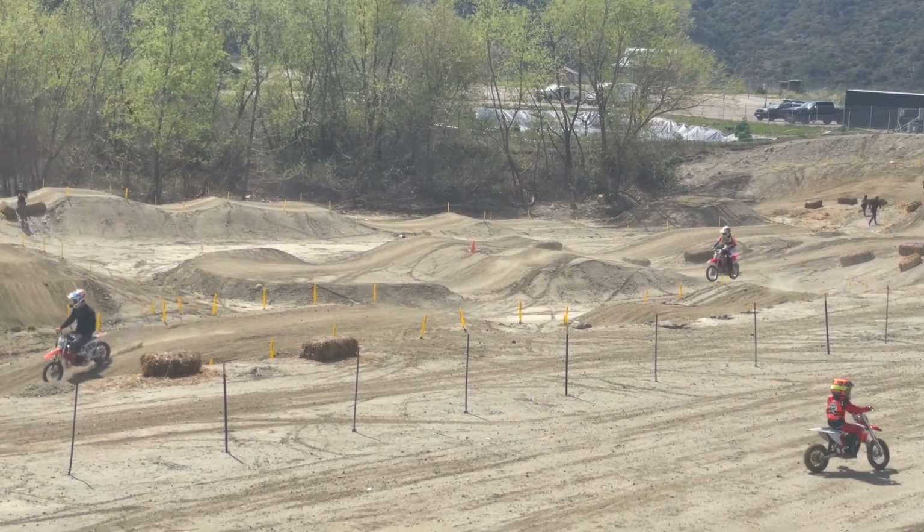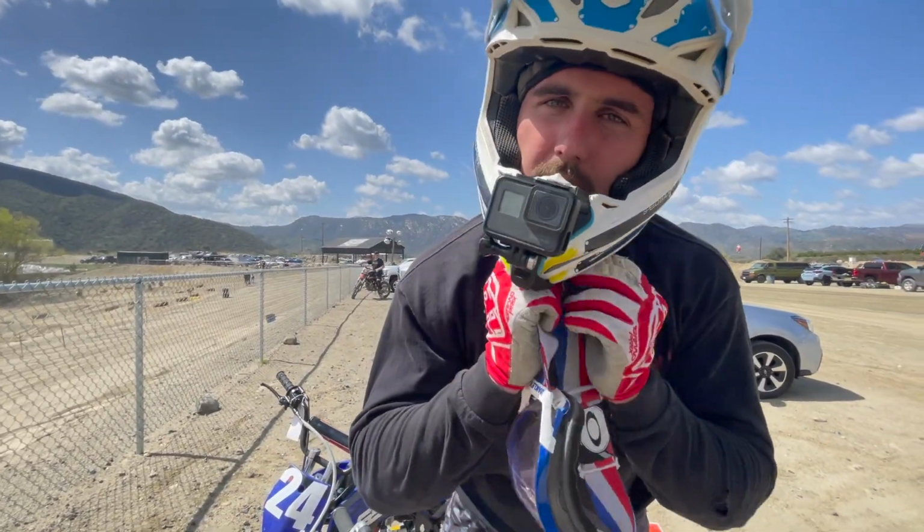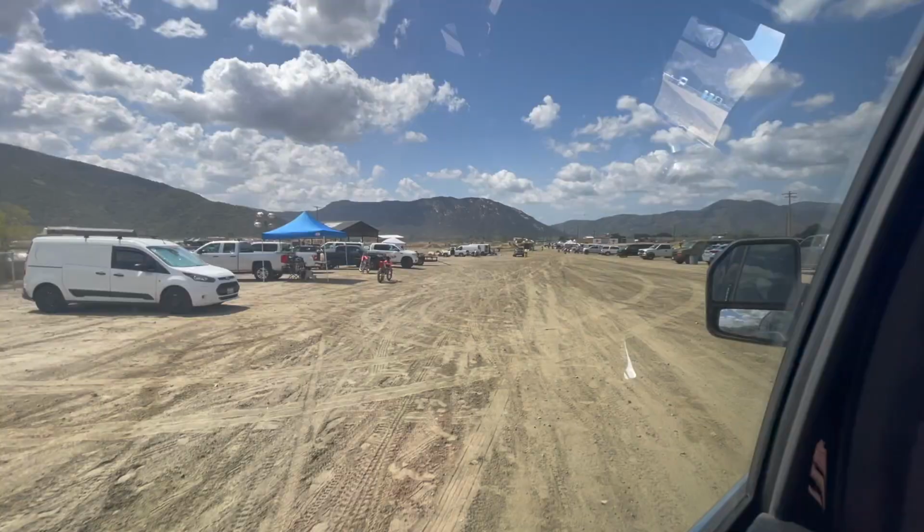I just pulled off the track riding the 65. I don't know if I was actually riding any faster, but damn, I felt a lot faster. Sounded faster. I'd say I definitely looked cooler out there. At least twice as much sex appeal on this bike. So if that's what you're looking for in a bike, I'd go with the 65.